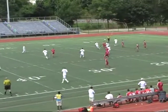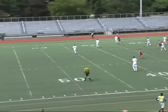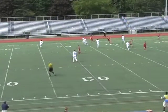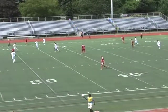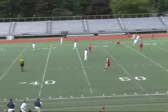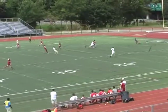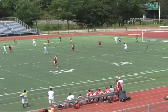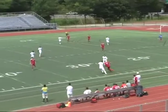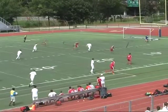Nice kick in the middle there by Dahir, getting it the heck out of there is, I think, number 7, Tanner McFarland. Or actually, that's number 8, Jacob Sear, clearing that for Sanford. Oh, here we go. Look at that relentless play there, though, by Baziga. And here we go.